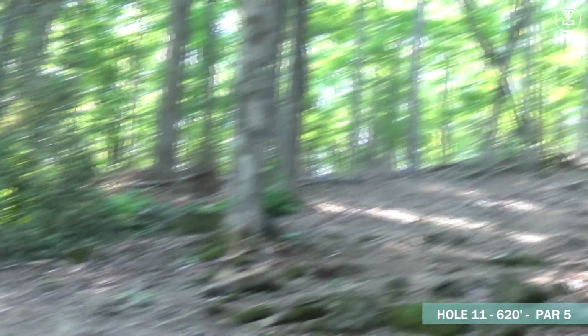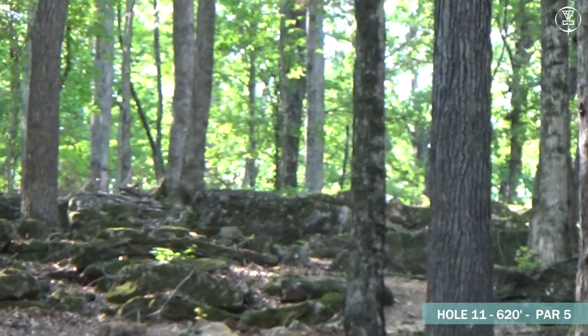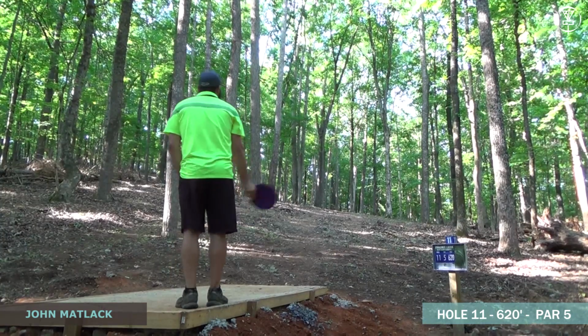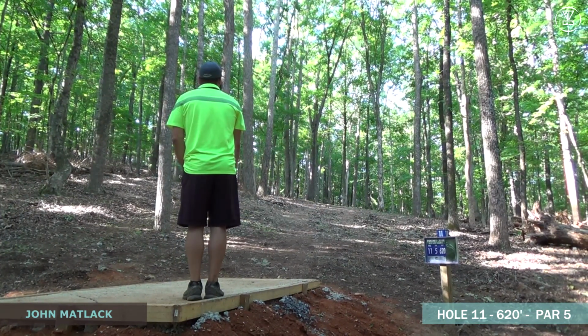Great shot right there. That's what you want. Absolutely. Bad thing about this hole, and you'll see when these guys get up here to their up shots, there's almost no footing anywhere on this hole because it's uphill. I mean, you got loose rock everywhere. Yeah. Leaves.